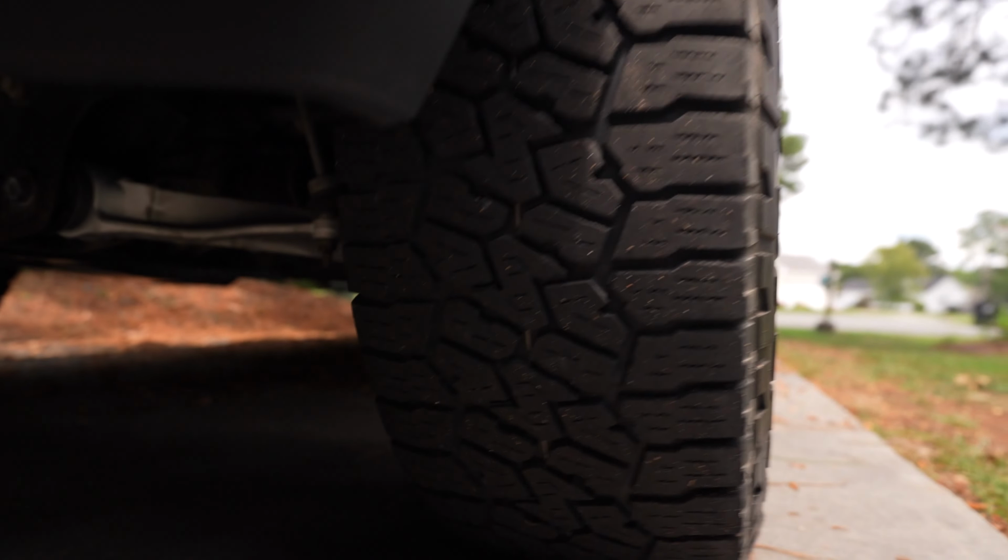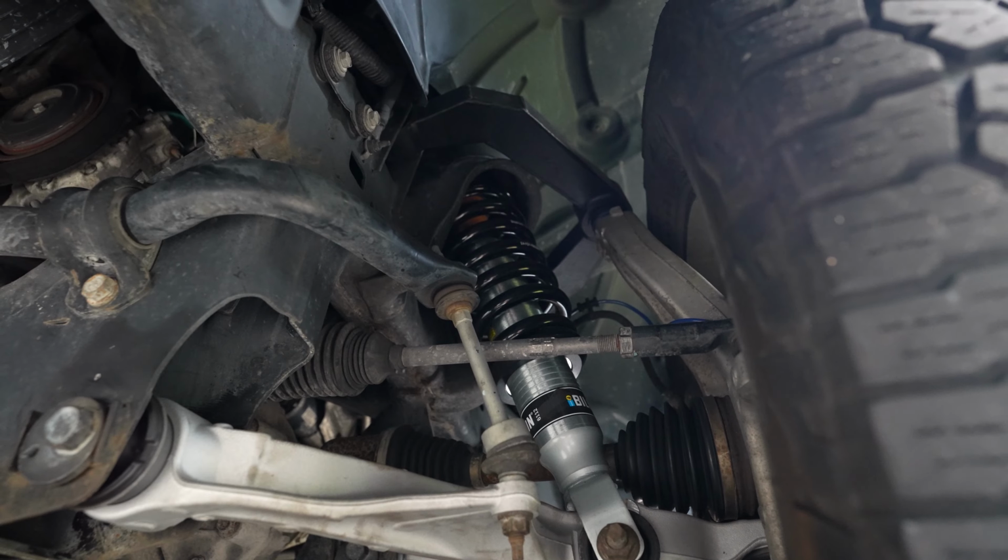Don't worry guys, if you are interested in the Bilstein 6112s and the Zone upper control arm stuff that's going on with the RAM, it's on the truck. Let's give you a little look. There we go. It's on the truck. But I don't have the rear shocks on there yet, so I don't really want to do this half-ass review with brand new front shocks and then the old factory shocks in the rear. So there's going to be a video coming on this, but just know that more is coming on that, and I won't be forgetting about it.